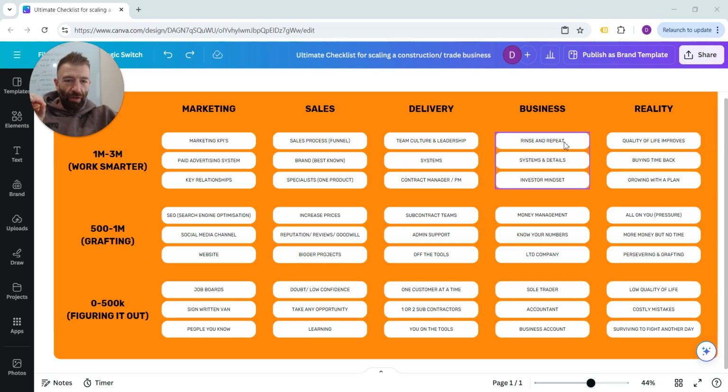And then from a business point of view, you need to have the investor mindset. You need to have the mindset of investing time and money into the systems, into the people, and into being a specialist and building a brand and the paid advertising system that's going to allow you to go bigger again.